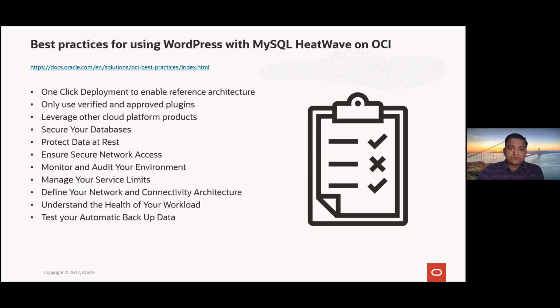And then the other best practices: we use reference architecture, security, and then again, one database. So we are not having to do analytics using something else. We get analytics available on OCI as well as the MySQL analytics engine. Those are some of the benefits that we're getting with that one database. We are able to monitor and do any auditing, like who created what, when did they create it, all those things. And the network and architecture, it's all integrated.